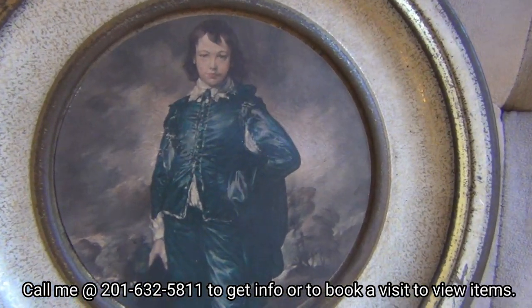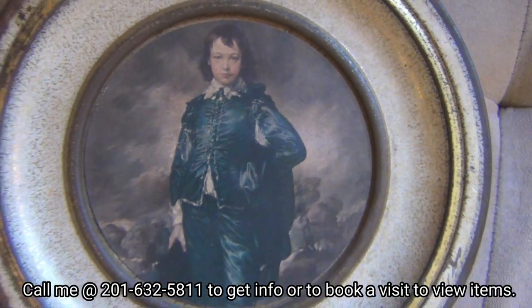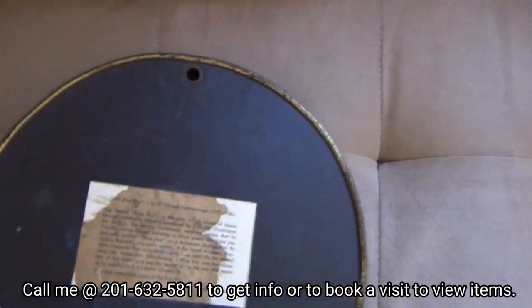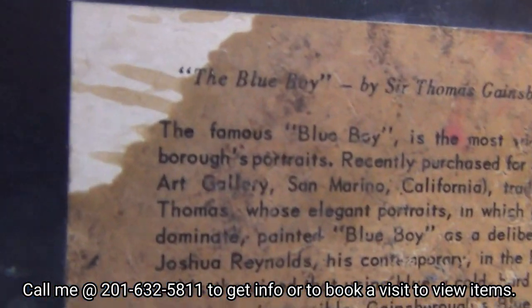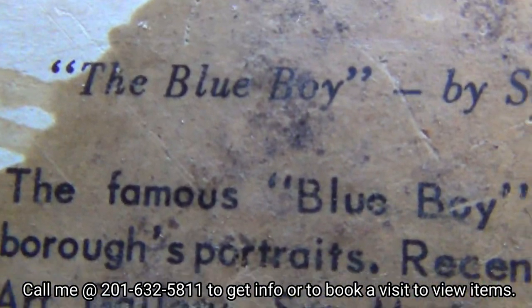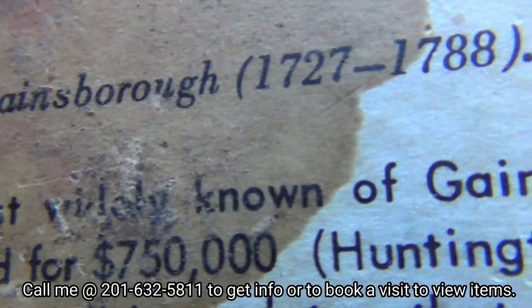So $20 here for the Napoleon wall art. This is a round metal frame. It's The Blue Boy by Sir Thomas Gainsborough.